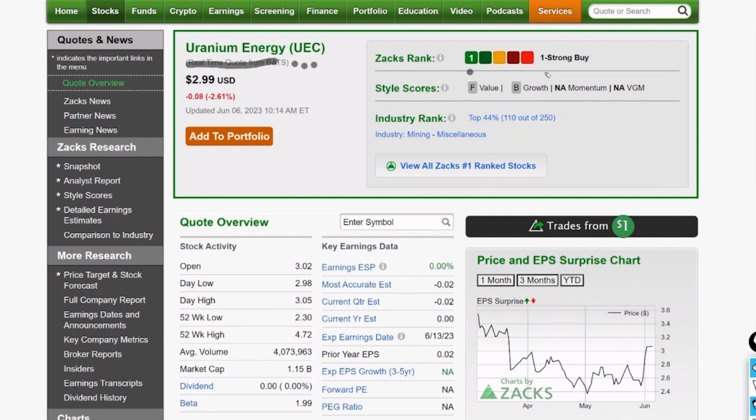It's a Zacks Rank one Strong Buy with a B for growth and an F for value. And I love to see that. Now, I don't know anything about it. We're going to learn on the fly. It's a mining company. We see that. We have a decent market cap, and we've got a pretty decent amount of volume for this sort of name. It is a very low price stock, down a little bit.